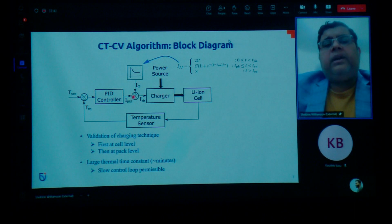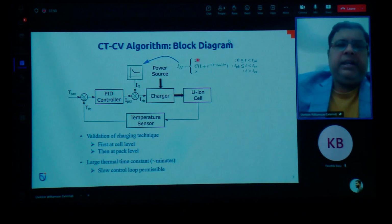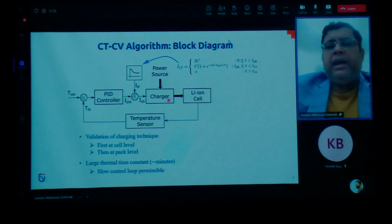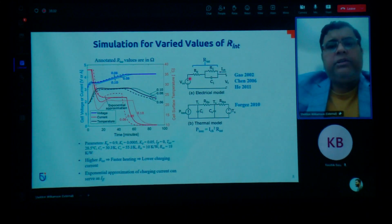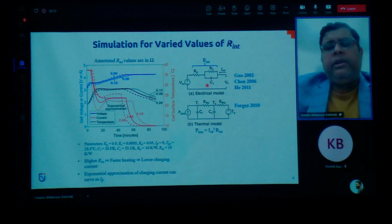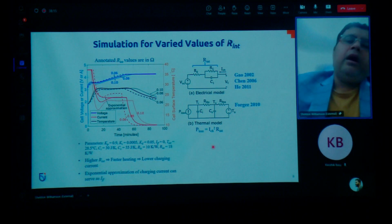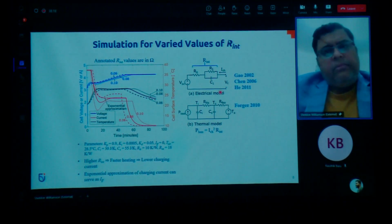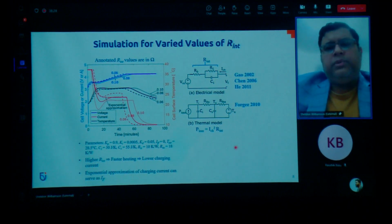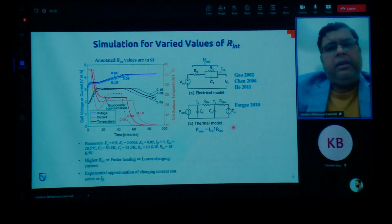And then of course that current command is added to the feed forward command, which is our algorithm. Basically the curve that you see here, the proposed charging algorithm, which goes to the charger, which is basically a power supply in the lab. And then that is charging the lithium ion cell. If you look at the simulation results, we've taken a simple second order electrical cell model, as well as a thermal model. So the ECM, the equivalent circuit model, and the thermal model, the ETM, electrothermal model, are both second order models. If you have worked on batteries, you would appreciate these two models, which are very popular and standard in literature.